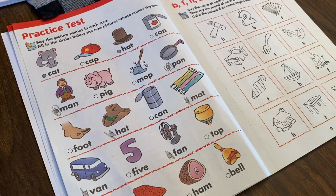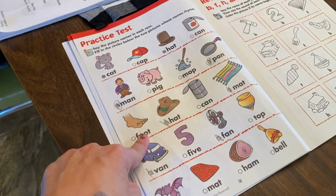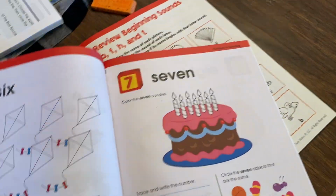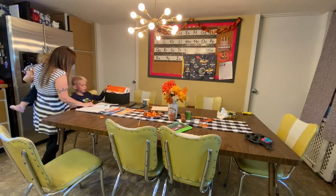And especially for the little one, like with Deck, he could if he wants to, but I don't really make them do it. So we'll just work on this one page. And then if he has this workbook, then he would just do 1 page in his workbook.